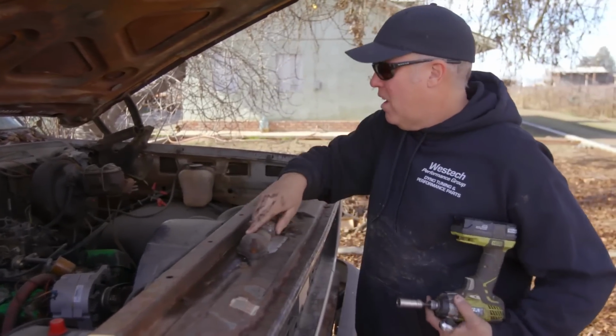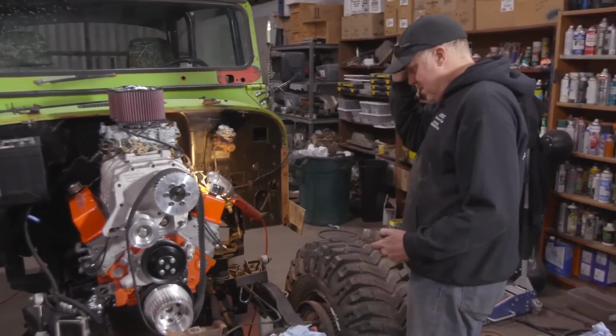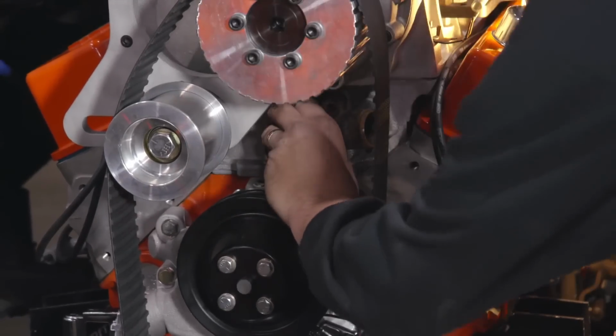There, harvested. Now we find out if it actually fits. I'm going to go with yeah. Yep, mint.